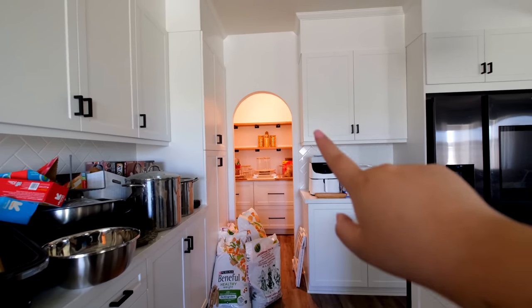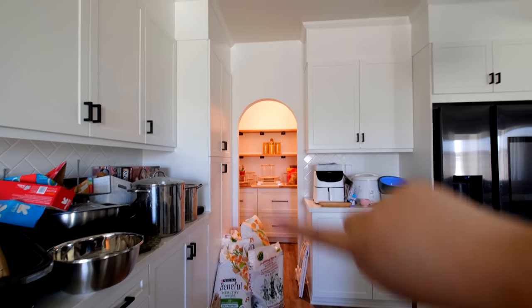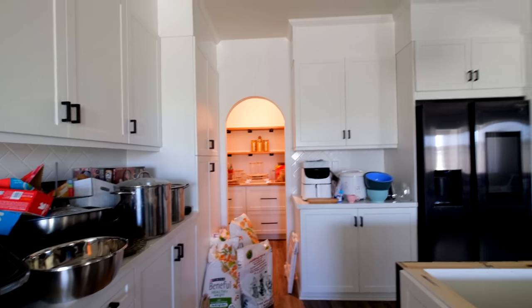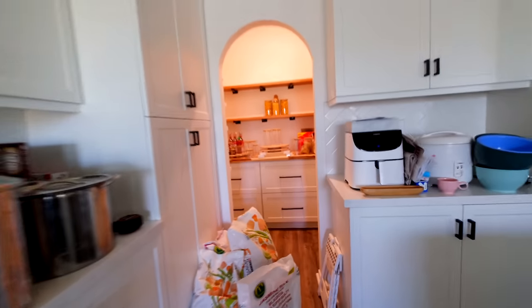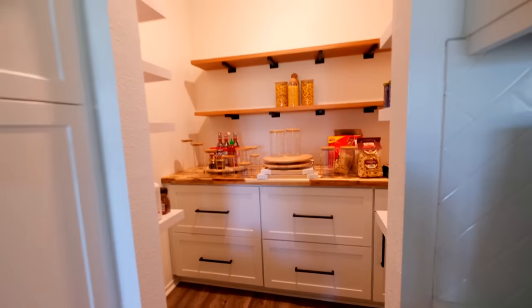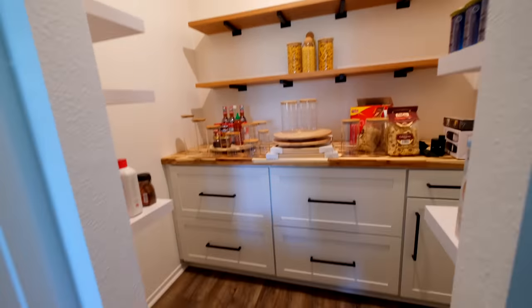But I had them remove the door, and then I had them make the open entryway into an arch. And I think it is absolutely freaking stunning, you guys. So when you walk in, I love how warm it is. It is so freaking pretty. This is our new pantry.